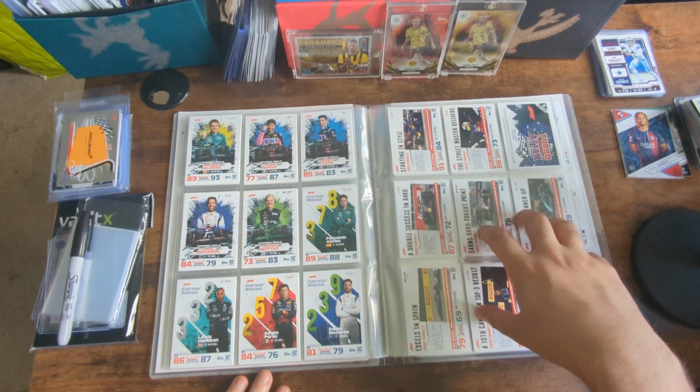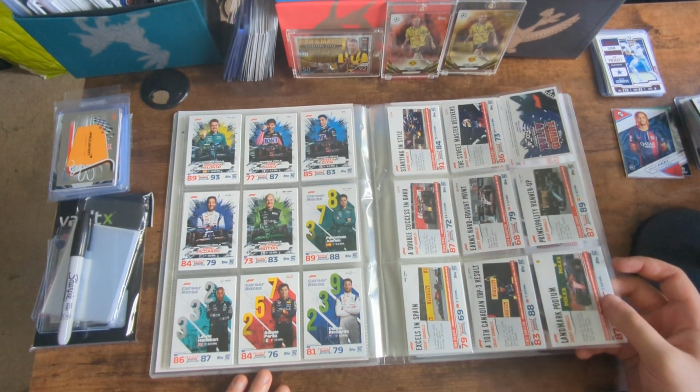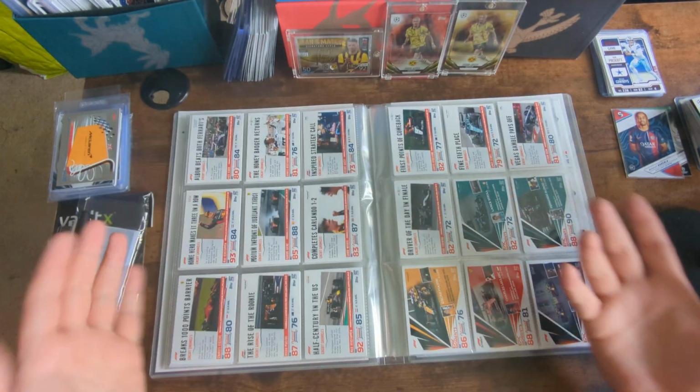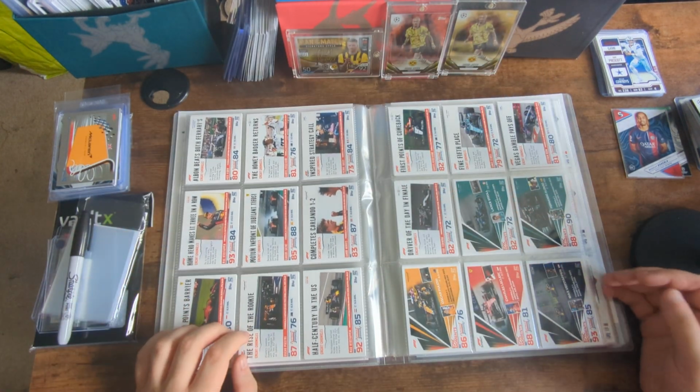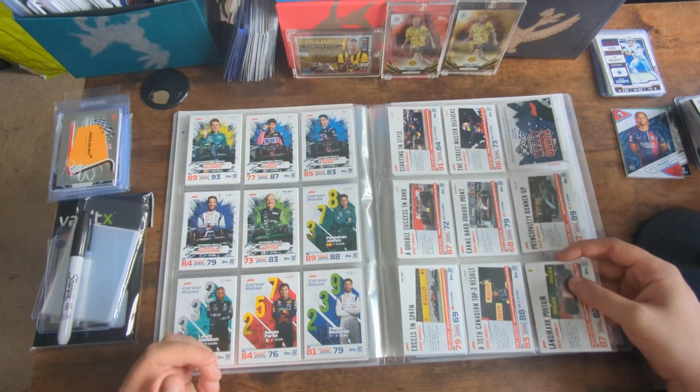But cards like this, I mean, it's a cool concept. They're like newspaper clippings and stuff, but they just look dull. They look dull in the binder. It's just there's not a lot going on. But yeah, I mean, I think all of them now, except this one.